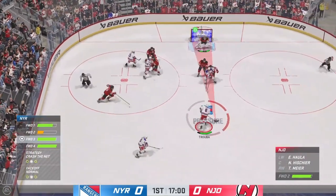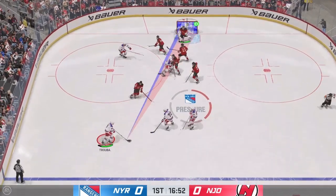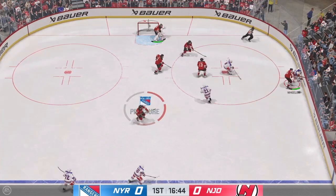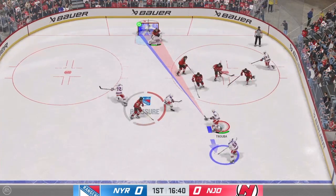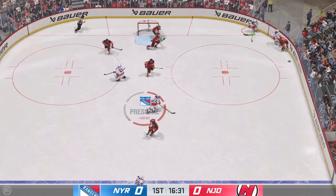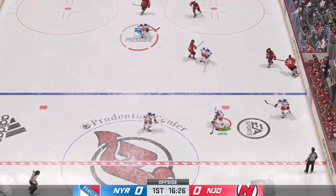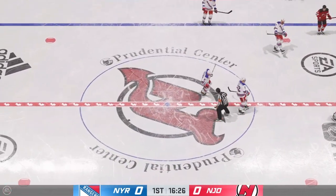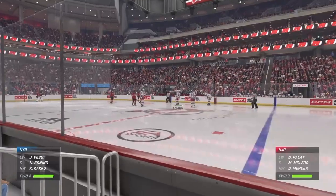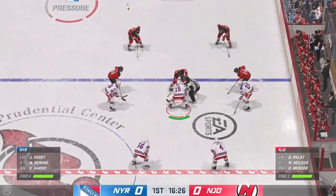Play resumes as they win the draw here inside the offensive zone. And now it's grabbed by Trouba. And that's off a stick. The Devils get a hold of the puck along the boards. And that's offside, stopping the play. Lots of time left in this period. The game is still scoreless.